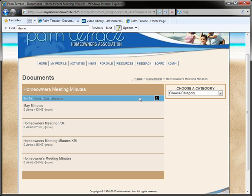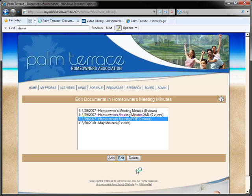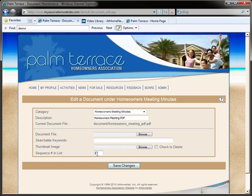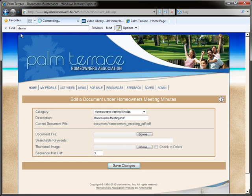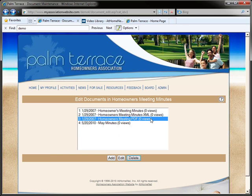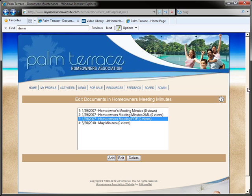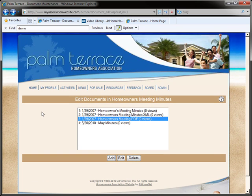And sequence is a hand-entered number that lets you put the documents in a very specific order that you want, and you would do that by going into the edit screen, editing a particular document, and changing its sequence number here. You'll also notice the sequence number is listed on this screen, as well as the views. This is where you can see the number of views as an administrator of all your documents. So we hope you like the new Documents feature that's been upped and enhanced in several different ways, and let us know your feedback on that.